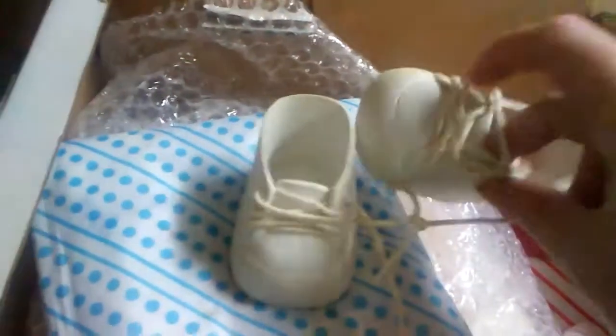Let's see, she's got some little Cabbage Patch shoes. Oh, I love these little dress-up ones, because they're so hard to find. I'm always looking for Cabbage Patch shoes, because the babies always seem to lose their shoes for some reason. And another pair of shoes that is great because I have a lot of Cabbage Patches that do need shoes. So thank you so much for thinking of me and sending me this happy mail. I sure do appreciate it.